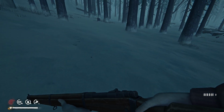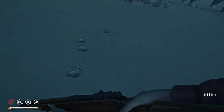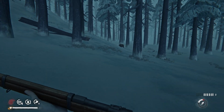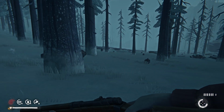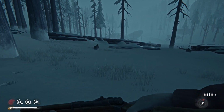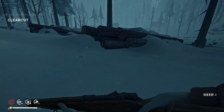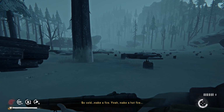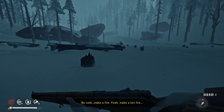Make sure I don't lose the tracks. Yep. Oh, there he is. He's right there. Let's keep chasing him. What's up, bud? Alright, there he goes. I know relatively where we are. I see him over there. I think he's running by some huts that I can go stop in.